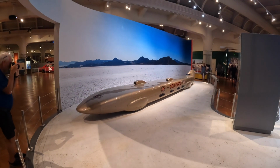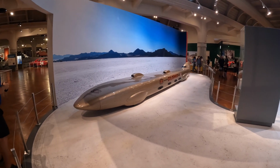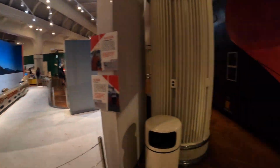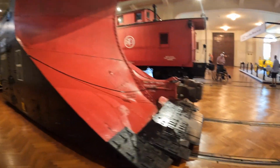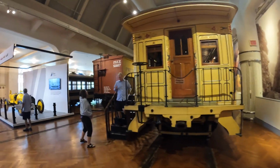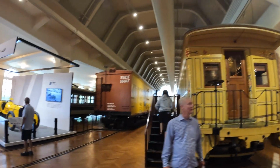Here's the Goldenrod that on November 12, 1965 traveled 409.277 miles per hour across the Bonneville Salt Flats in Utah to set the world land speed record for wheel-driven cars, which lasted until 1991. Now this area's got a lot of cool old trains.